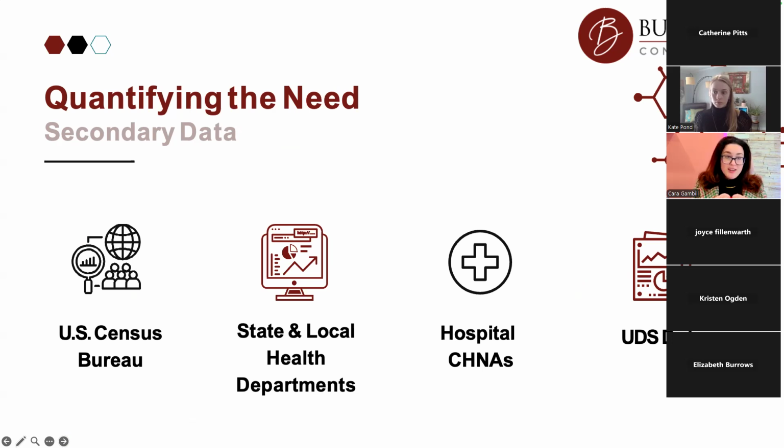Sometimes that's a great way to look at a large amount of data, look at it from different resources, but have it all in one place. I know you usually do have to pay for those systems, and here at Burrows, if we are involved in your needs assessment, just know that we do have access to a lot of those systems and a lot of data resources that we use. We're also happy to recommend resources to you if you have any questions.